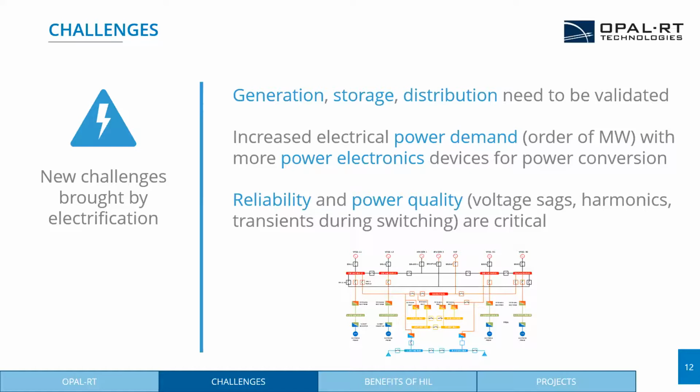What is the impact of this EMI? So we need to make sure that our systems are reliable, that the power quality is good, and that we are not somehow creating conditions that would lead us to an unwanted behavior.